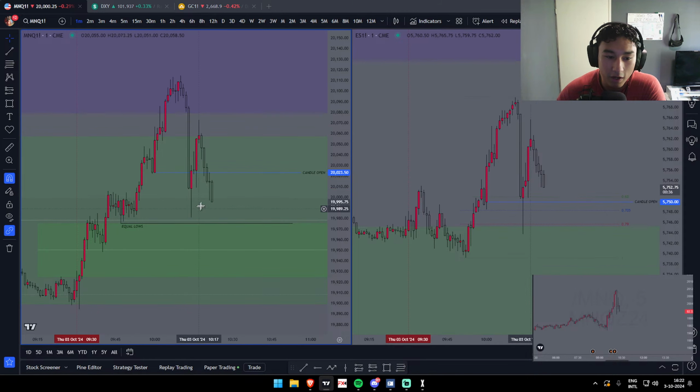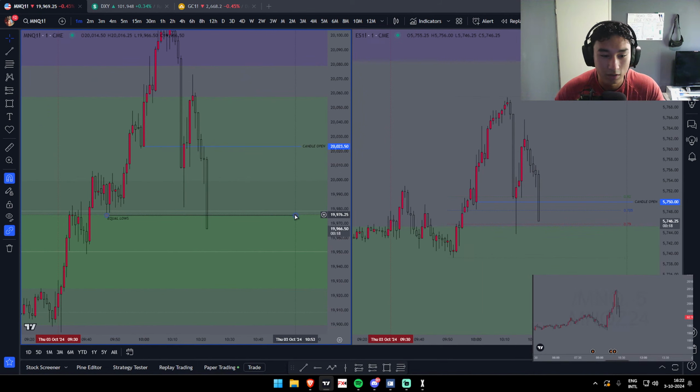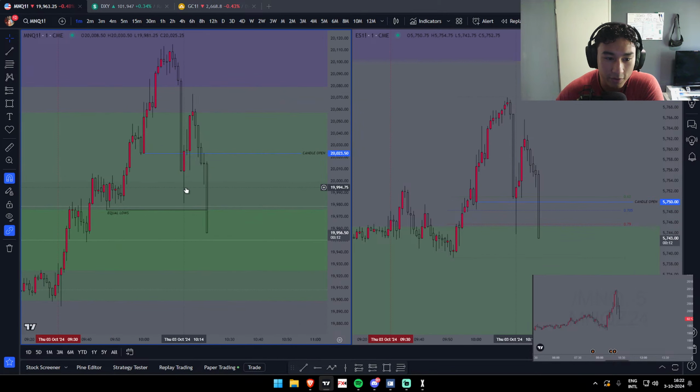Okay, so also I see that NQ is way more bearish than ES. ES still has to go through this entire wick here. I know ES is slower. So yeah, look, now we took the equal lows. So it would be good if we have an SMT at the lows. It could be, it doesn't have to be. I'm not saying that it will, but it can be. Drop a lot lower, but we do step into these equal lows. Okay, now this low has been taken as well.